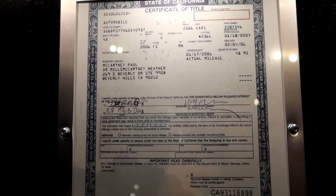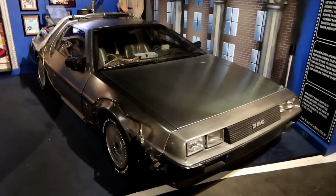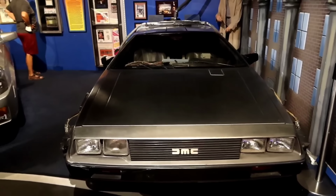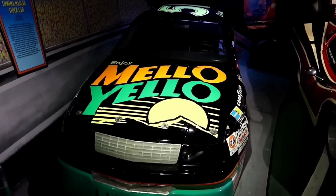And of course, a Back to the Future time machine DeLorean. It's not the original. We've seen the original in the Petersen Automotive Museum in LA. And to be honest, I've seen so many of these everywhere I go, I'm almost bored with seeing them. Sorry to say. Oh, it's really cool to see this again.